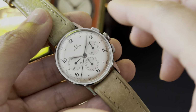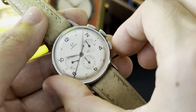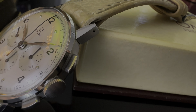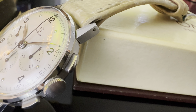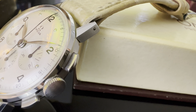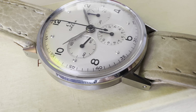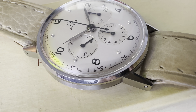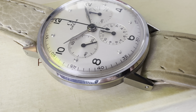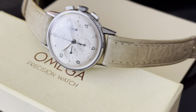I create these videos to share with everyone what these watches used to look like when they were new. The case dimension on this watch is 34.8 millimeters across, excluding the crown, and 42.2 millimeters from lug to lug. The case thickness, including the acrylic crystal, is 11.6 millimeters. The case lug width is 18 millimeters. There are several dial and hand variations for this case reference. This is the simpler version of them all.